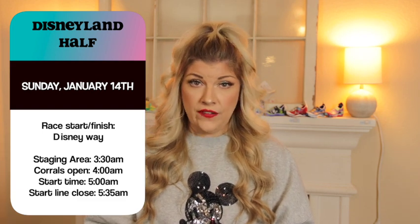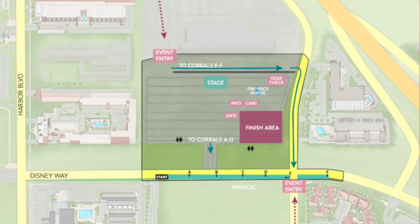Well, where in tarnation is Disney Way? That's a good question that I have an answer for. Disney Way is located off of Harbor Boulevard and near the entrance to Disney property. If you're walking to Disney property from the hotels on Harbor, you would take a right or a left to then cross over Harbor to reach property. But rather than doing that, you'll turn right or left depending on which direction you're coming from to proceed down Disney Way away from property.